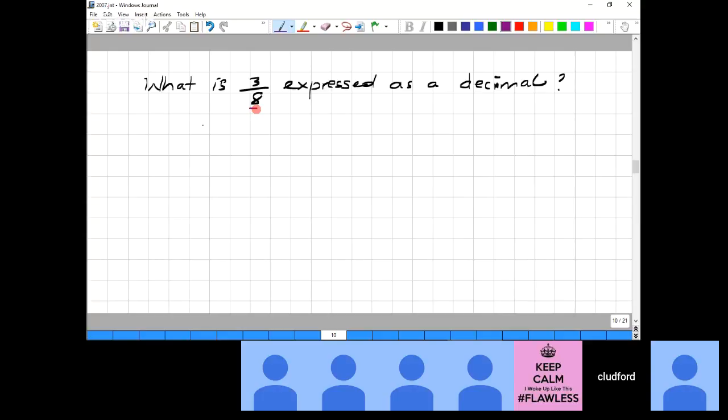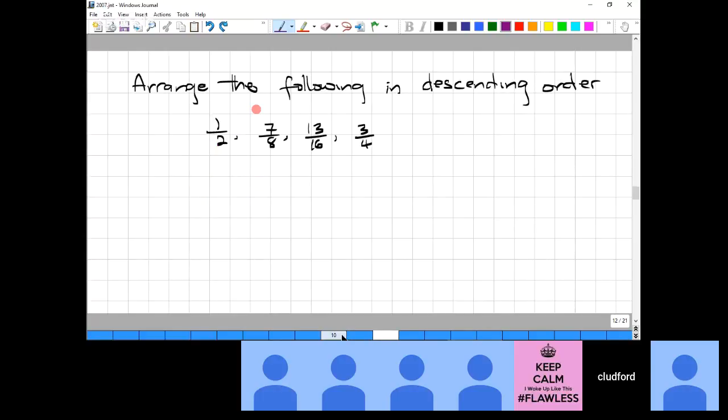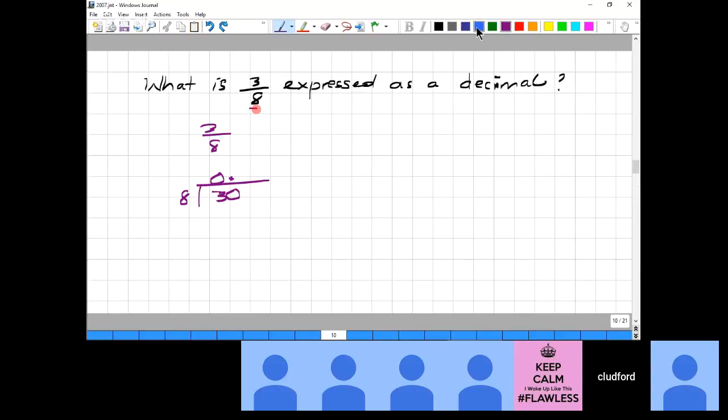Yes. I would say 3/8, set it out as 8 into 3. Yes, sir, and 8 into 3 can't work. Decimal point, add 0. 8 into 30 goes 3 times. So 3 times 8 will give me what? 24. Take this away. I'll have 6 left. Add a 0 to continue.